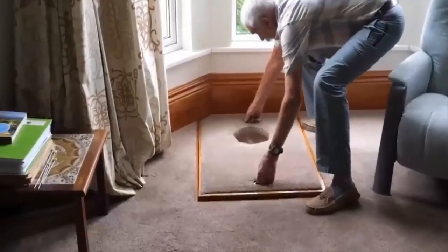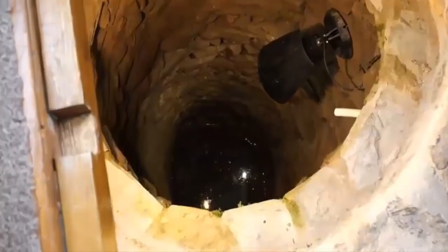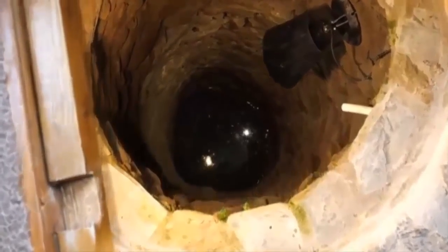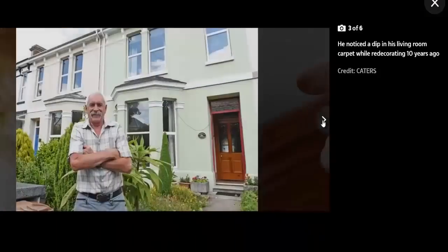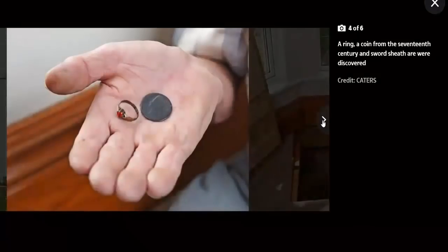He said, "I would extend the walls of the well up through the floor, and then add a round tabletop on top to make it into a coffee table. I think it would be a great feature for our front room." We still aren't really sure about why the well is there.